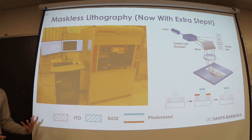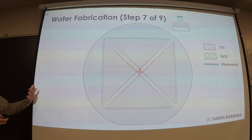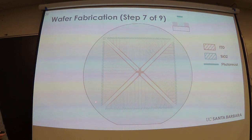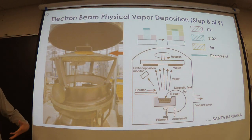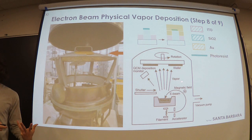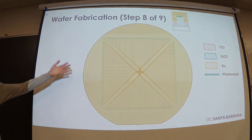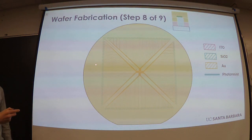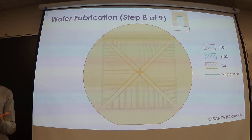So instead, you do this process called liftoff. You put down your photoresist, and the goal with the photoresist is you want to have no photoresist on the contact pads and photoresist everywhere else. Then we can deposit our gold, and this means that there's going to be a layer of gold where some of it is in contact with the substrate itself, and some of it is in contact with the photoresist. So we've got this nice coating of gold, and there's gold on top of photoresist in all of these areas, and on these bond pads, there's gold in direct contact with the wafer.